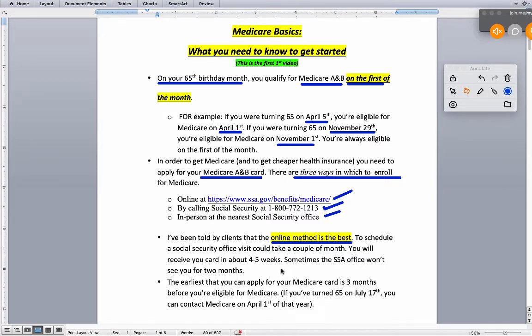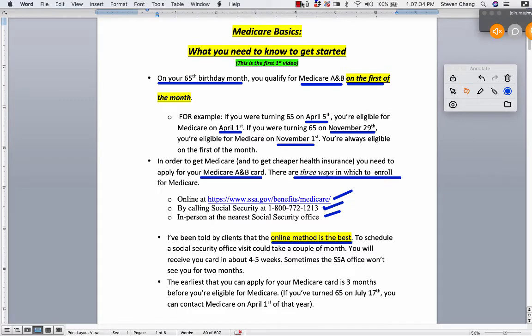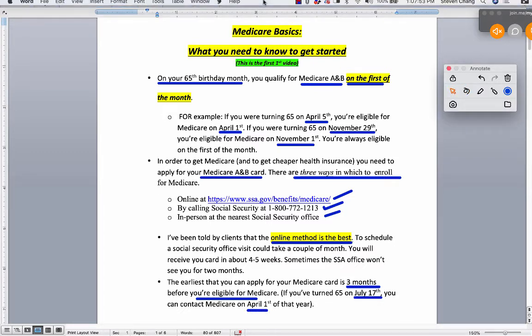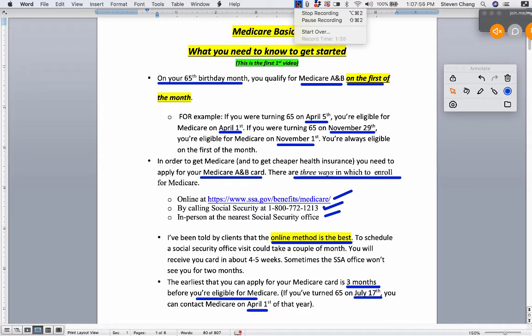And when you apply, you can apply for the card 3 months ahead of schedule. So if you're born on July 17th, you can start 3 months ahead. So April 1st of that year, you can apply for Medicare.